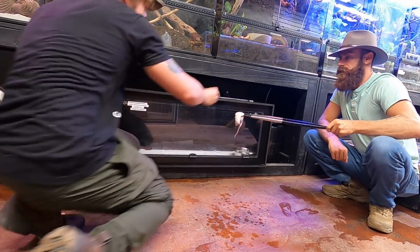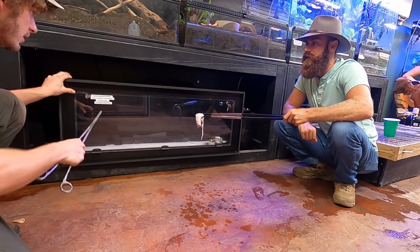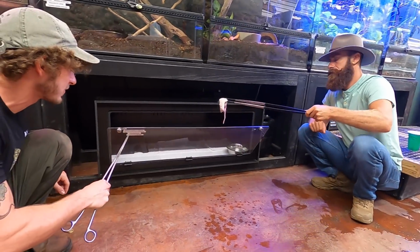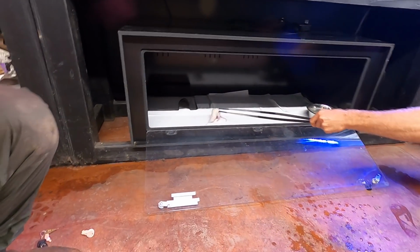Very cool. So this is the snake that I was looking for in the bush in Costa Rica. We were unsuccessful. This is Lachesis muta. So out of all the Bushmasters, this is the largest family member. They can get upwards of 12 feet long. They're the biggest viper on the planet.